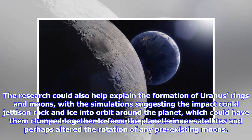The research could also help explain the formation of Uranus's rings and moons, with the simulations suggesting the impact could jettison rock and ice into orbit around the planet, which could have then clumped together to form the planet's inner satellites and perhaps alter the rotation of any pre-existing moons.